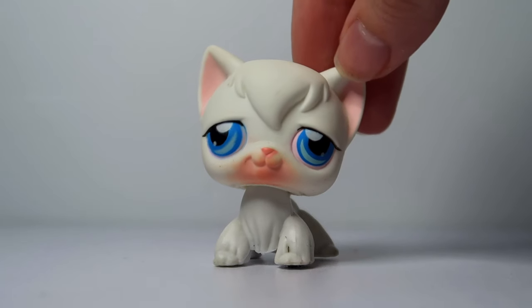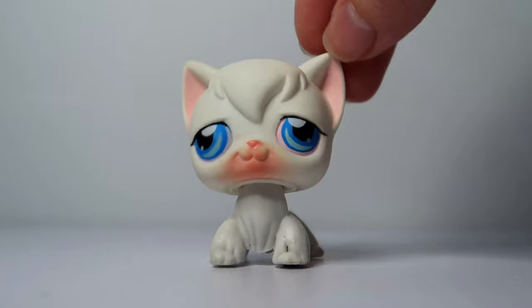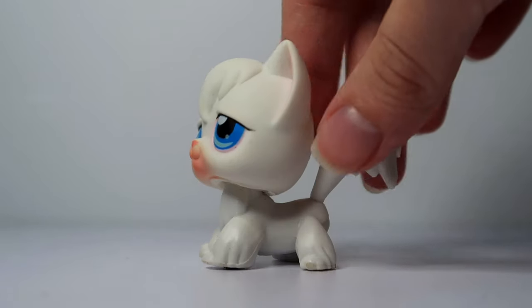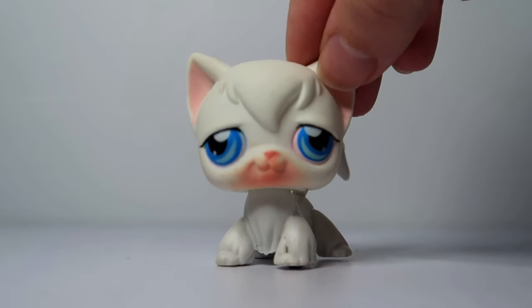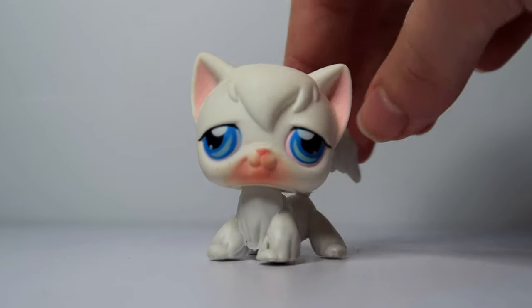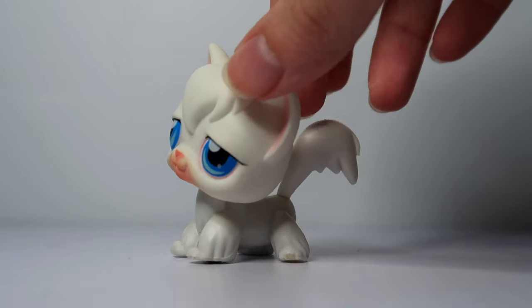Albino emo cat. Is there really anything else I need to say? I've wanted this pet for ages because I love Angora cat LPS. I will say though, this one's head is very janky. I think the neck peg is broken, so maybe I'll try and replace that because he's very short and wobbly.